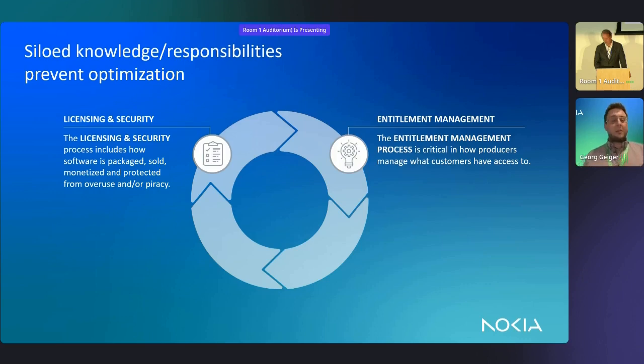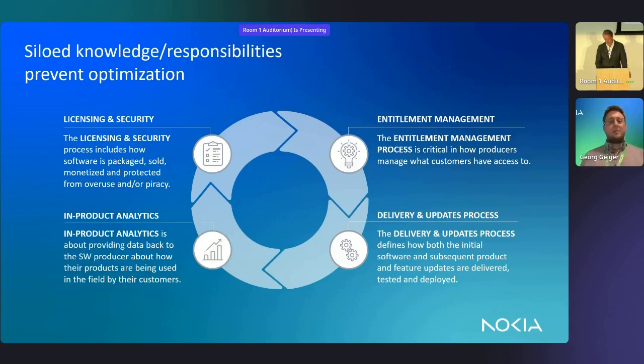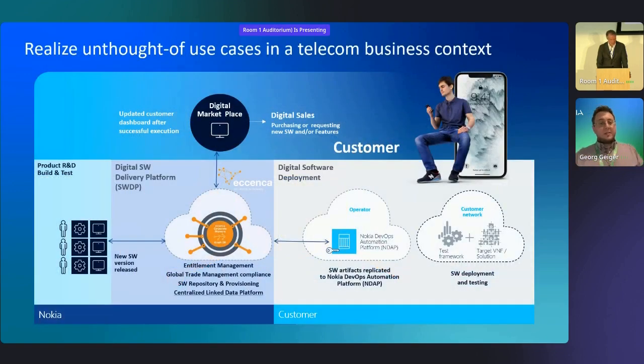We also had entitlement capabilities, delivery and update. And the fourth element, analytics. Putting Sensors corporate memory in the center, in the heart of it, we were able to make those four so far siloed dots one common ground of knowledge. So all of these domains were built up in a centralized knowledge graph, ontology, taxonomy, covering all of these aspects and finally unifying all of these domains and make them shareable across all our business segments to make use of it. On the next slide, we will then see how such a use case could look like.